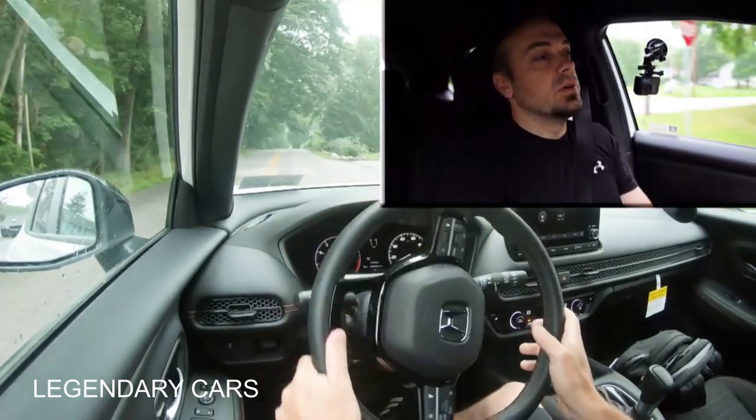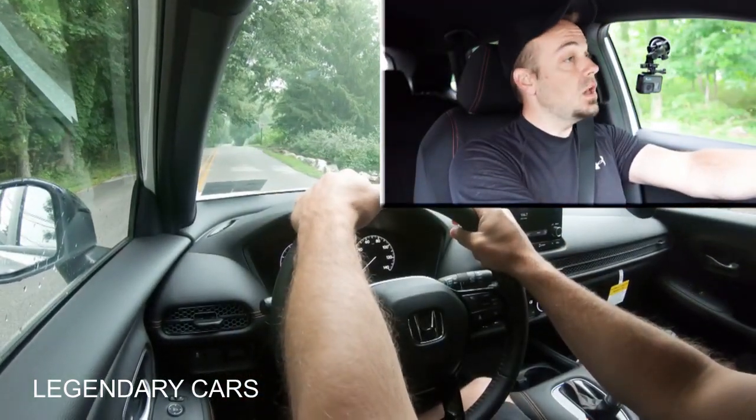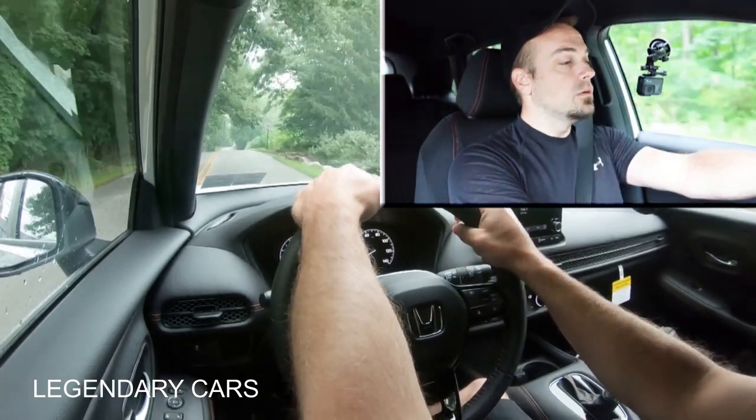Let's go ahead and find a straightaway. Let's put the HR-V to the test, and let's see how quickly we can get our new 2023 Honda HR-V up to speed. All right, you guys, so we do have it in sport driving mode here, so we're going to have the best acceleration in 3, 2, 1, go.